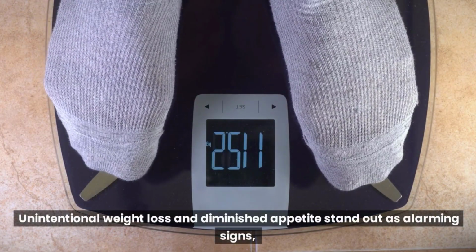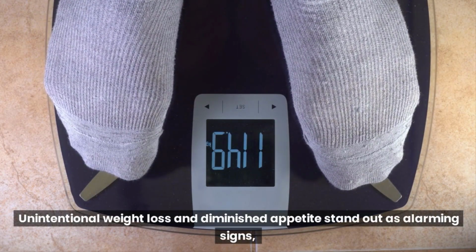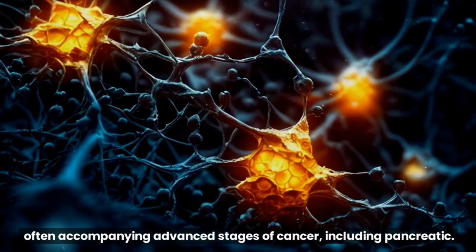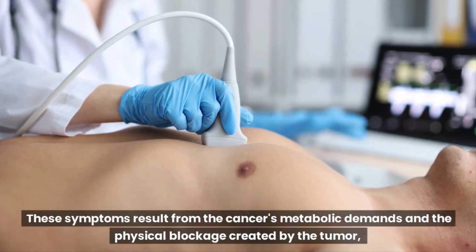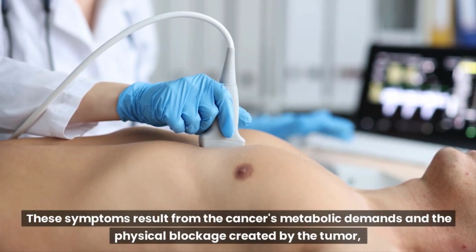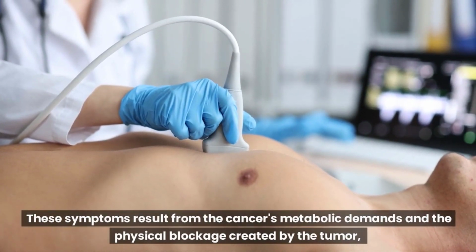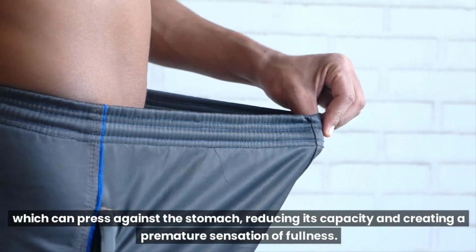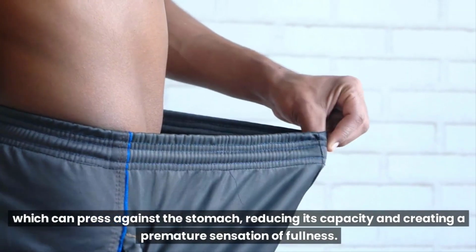Weight loss and appetite loss. Unintentional weight loss and diminished appetite stand out as alarming signs, often accompanying advanced stages of cancer, including pancreatic. These symptoms result from the cancer's metabolic demands and the physical blockage created by the tumor, which can press against the stomach, reducing its capacity and creating a premature sensation of fullness.